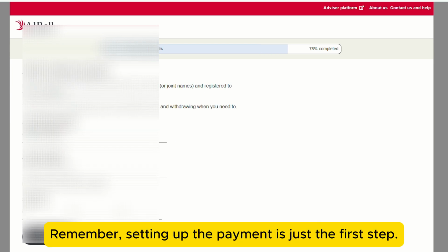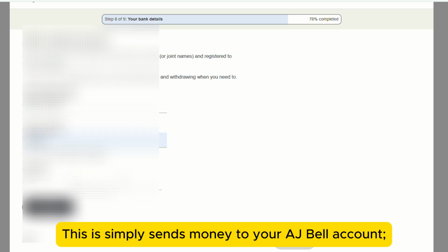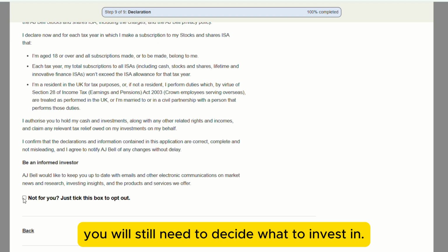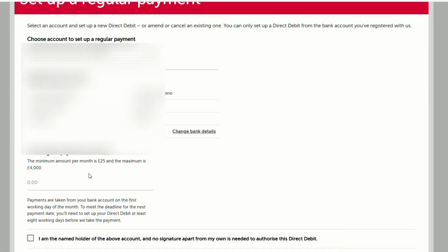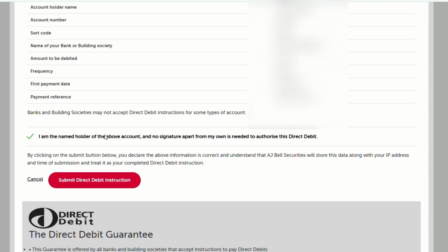Remember, setting up the payment is just the first step. This simply sends money to your AJ Bell account. You will still need to decide what to invest in. It's crucial to understand the distinction between depositing cash and actually purchasing investments. Now comes the important decision. What to invest in with your monthly £50?